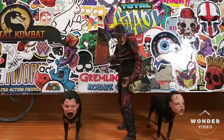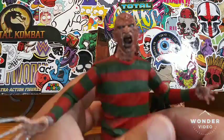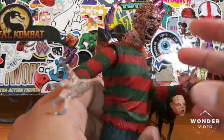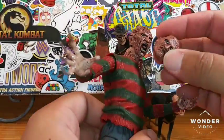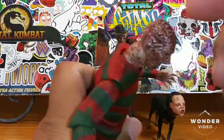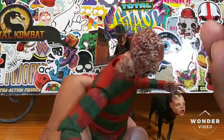Ugh, and these are not the easiest things to put on. So there's the screaming head, Freddy, which I don't really care too much for, because I've noticed there's a difference in his skin tone. And look, there's a piece of his brain right there on this one.